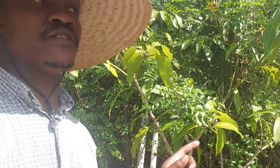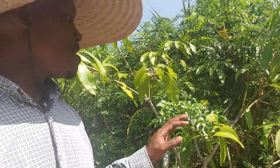They taste real good, and they held up to their tradition of being a mango that has a coconut flavor, and I love them. I love them. But that's M4 mango tree. It did good for me, and I'm very grateful about that.